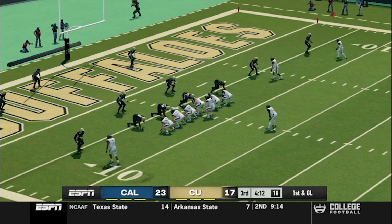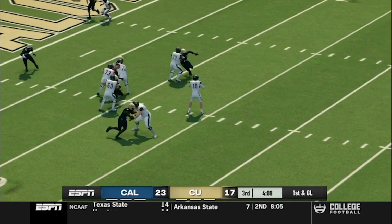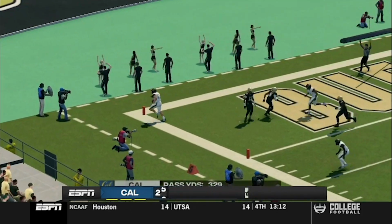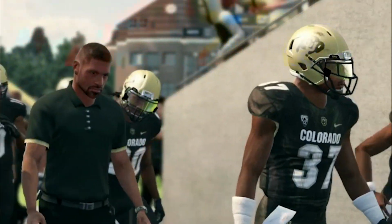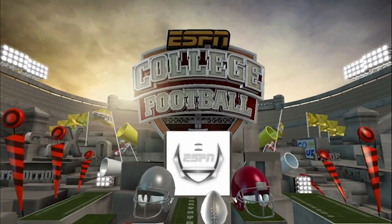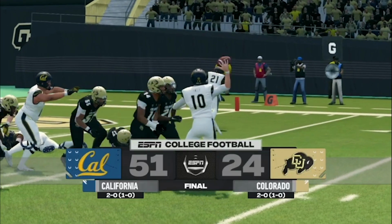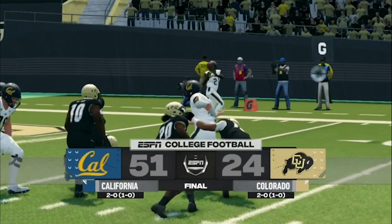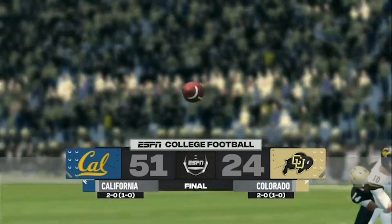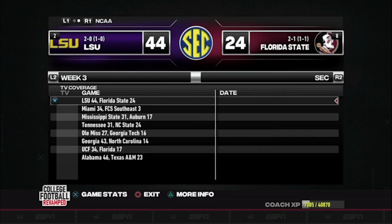But Cal would just be too much for them, honestly. They were a very nice offense that I was impressed with seeing. Quarterback Ben Finley is able to find his man on a nice sideline route, and that would propel Cal to ultimately a very comfortable victory in this one over Colorado that I was not expecting after seeing how well Colorado had played. They win this one 51-24 over Colorado, giving them their first loss on the season and moving Cal to 3-0.